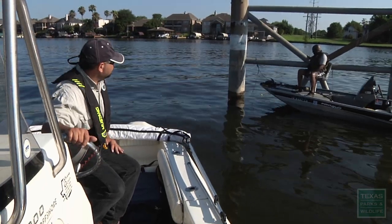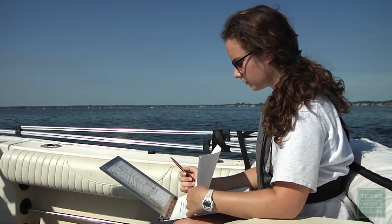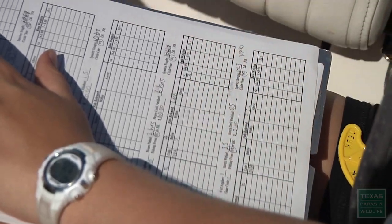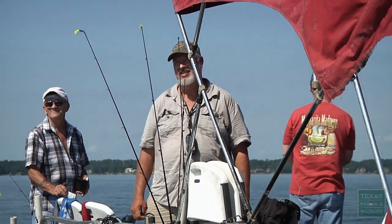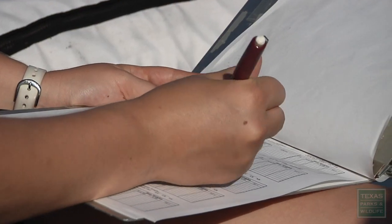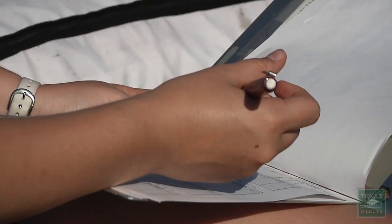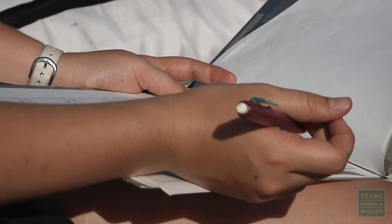And what are you fishing for today? Crappie. Crappie? And fishing for what today? Well, mostly catfish. Catfish, okay. What are we going after? We started out with crappie, but it was too early, then went to catfish, and now we're going back to crappie. So just put crappie down.